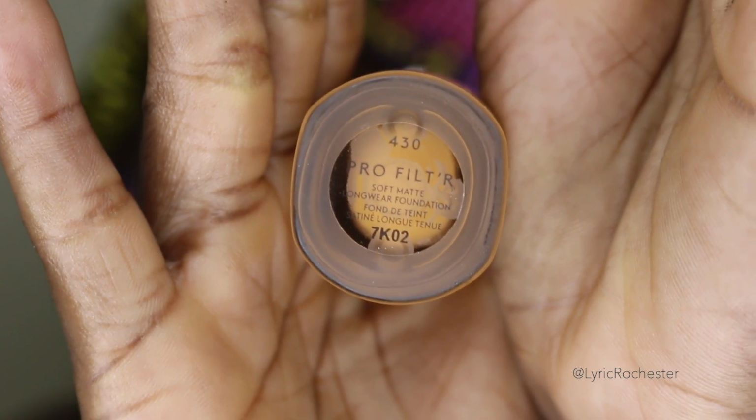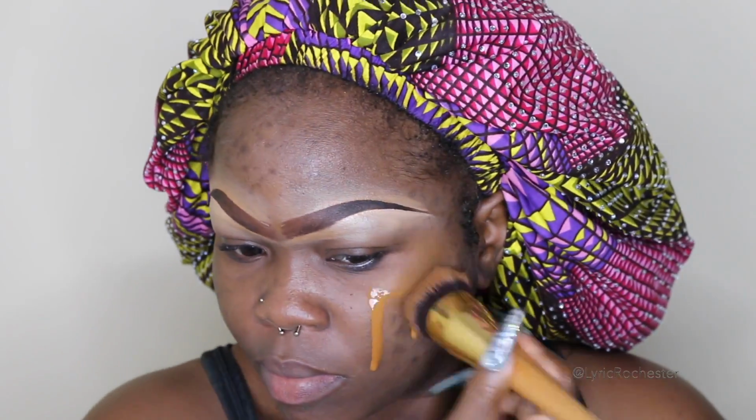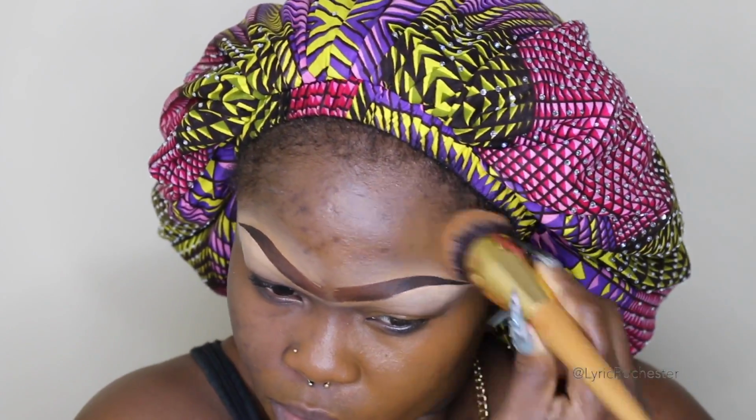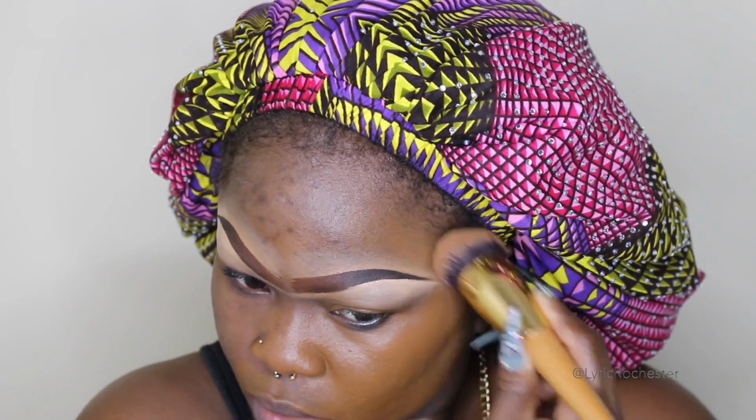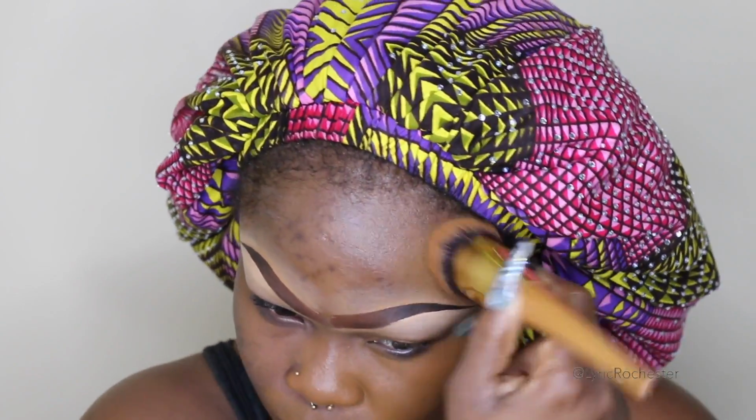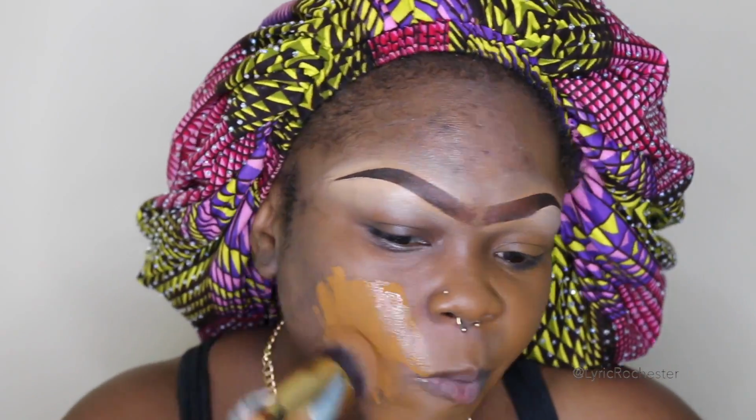Hopefully I can master playing a little soothing music in the background so my voice is not so harsh in the ears. But how I apply my foundation is I do it one side at a time. So I use 2 pumps per cheek. Then I'll probably go 3 small pumps for my forehead and probably half a pump or something like that for my chin. I'm just doing little pumps. I'm saying pump so much I feel like it's a naughty word. I'm doing little pumps all over my face.